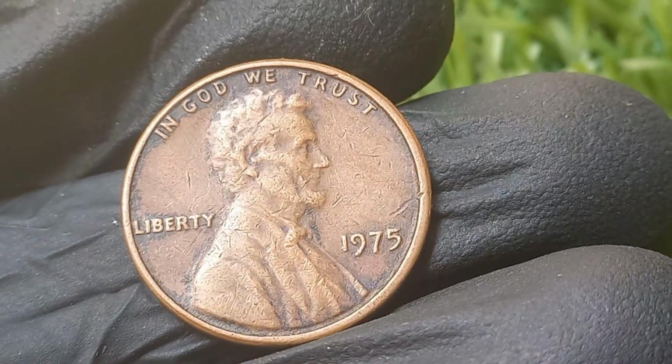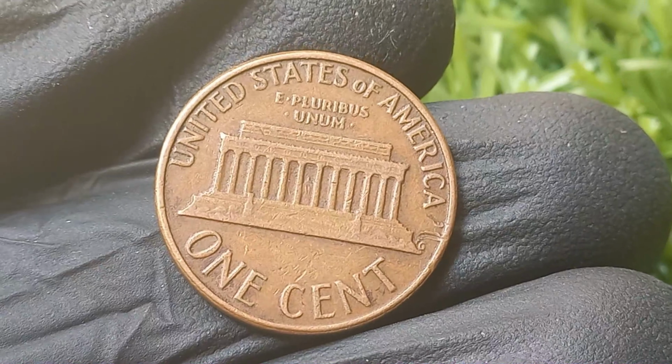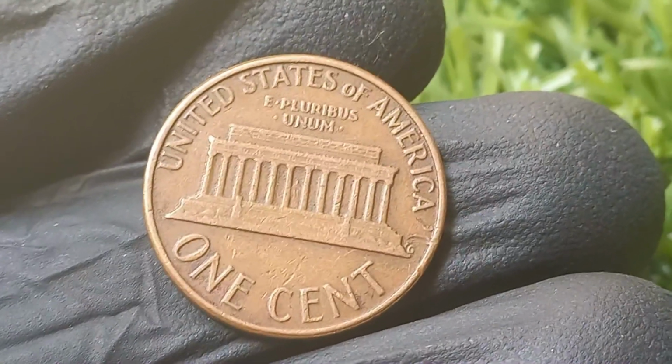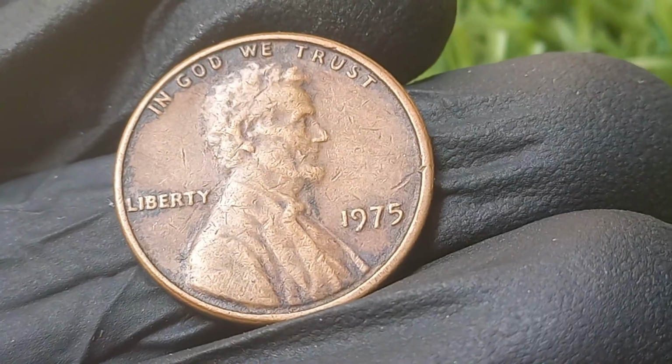Every time a coin like this is discovered, it rewrites what we think we know about U.S. mint history. A hidden error. A forgotten batch. A treasure disguised as pocket change. Now here's where you come in. You might be holding one of these coins right now.